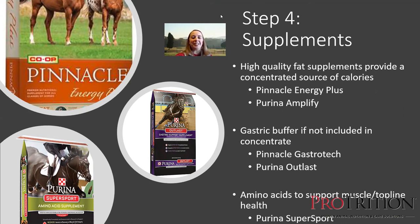So what can we do for these types of horses? Well, there are three things we might want to look at when it comes to supplementing the diet of a hard keeping horse. One is just plain adding calories, adding additional energy to that horse's diet. And fat is going to be the most efficient way to do that. Hard keepers, we may already be feeding them as much volume or close to as much volume as they're willing to eat. And fat gives us a really calorie dense way of adding calories into that horse's diet. So for example, our Pinnacle Energy Plus or Purina Amplify supplements provide highly palatable extruded, which is similar to pelleted type products that we can add a lot of high quality calories to that horse's diet.